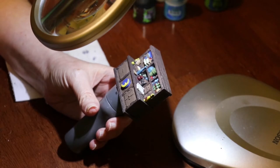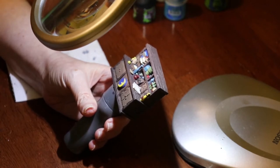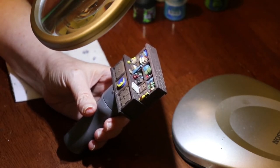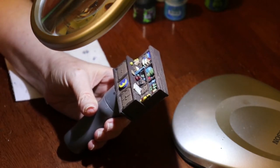And this is the part that always makes me nervous, because it's really easy to screw it up by overworking it. By just doing too much, you take it too far, you screw it up. And overworking things is my Achilles heel when it comes to art. So I always get really nervous at this point.